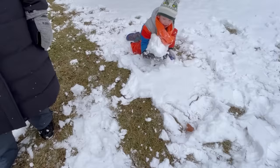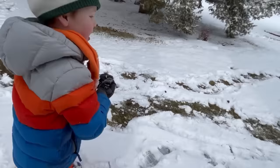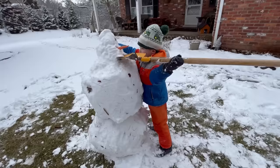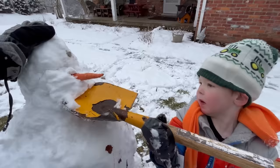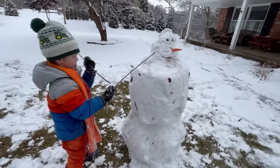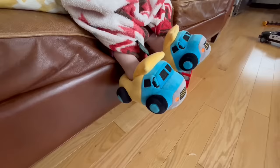Just like that. Put on the head. And grab some stones for the buttons and eyes. A carrot for the nose. Mama, I hold the back. Will you put it? Are you giving it a chin? No. What are you doing? I'm trying to give it a mouth. Oh, I see. There. Perfect. Now the other eye. Add some sticks for arms. Look at those arms! He's giving a big hug. Time to warm back up with a blanket and a snack and our cozy slippers.